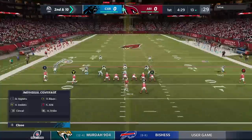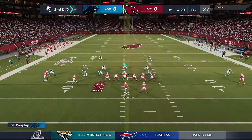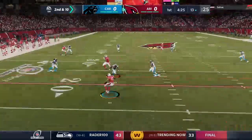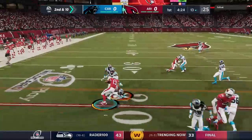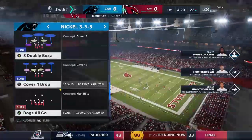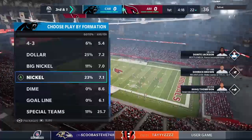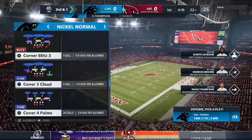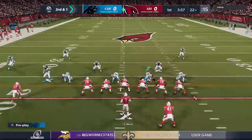After the incomplete pass, here now is 2nd and 10. To throw again, Murray. This one complete to Christian Kirk. 9 yards, not quite enough, and they'll be left now with 3rd and 1. Brandon, perfect defense in this situation would have meant that there was an incompletion. They would have picked it off. Okay, so they gave up the completion.